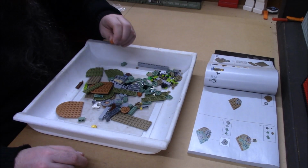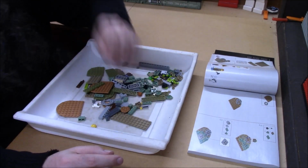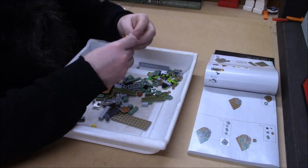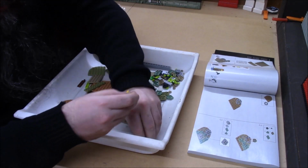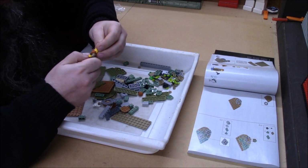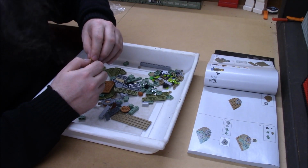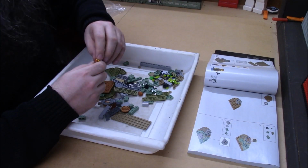Oh, they gave us an extra beard. Cool, I can make another dwarf. All right, so we make our mini first. We've got our blacksmith beard. Oh, power better not go out. Getting power flickers. Don't you do it.